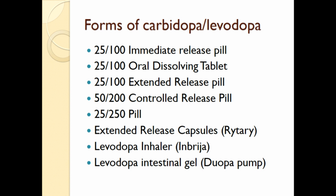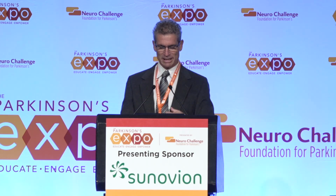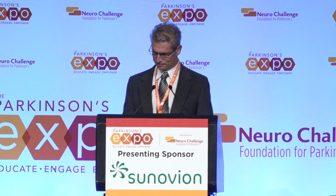There's also an oral dissolving tablet if you can't swallow well. There's extended release pills, there's controlled release, there's a 25-250 pill, which is a bigger dose. There's Rytary extended release capsules. There's a levodopa inhaler, which you can use if you're having an off time. And there's also an intestinal gel or Duopa pump, which can be used. And that gets pumped directly into your small intestine.